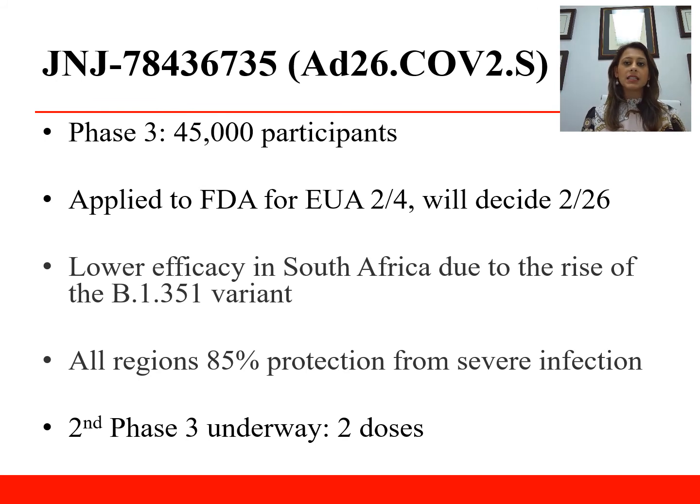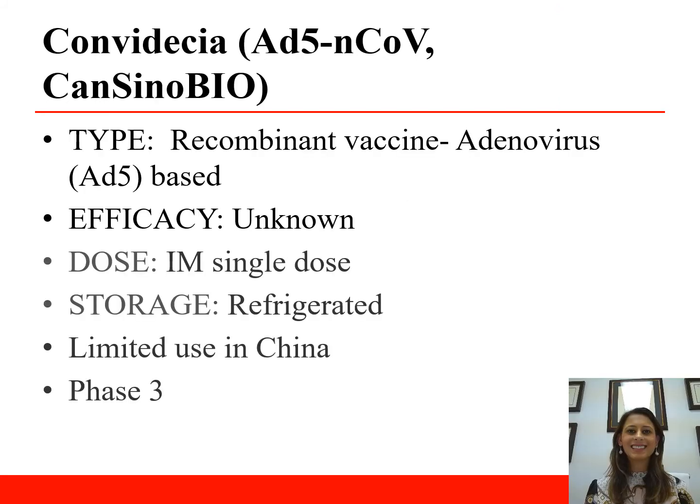The U.S. applied to the FDA for emergency authorization for this Johnson & Johnson vaccine on February 4th, and the FDA will meet to discuss this on February 26th. There's also another phase 3 trial looking at giving this vaccine in 2 doses and whether this will improve its efficacy. So stay tuned for results from that. Another viral vector vaccine is Canvassidia, which is in limited use in China.